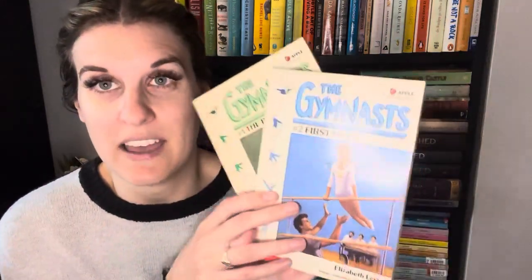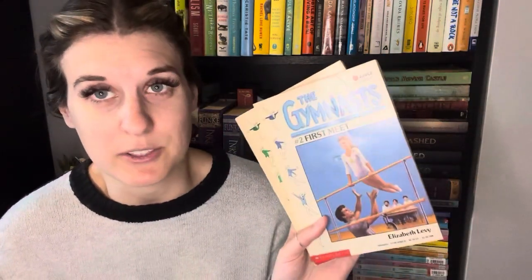All right, and the second to last set of books that I'm going to show you guys is, again, two books that I read very long time ago, and that is the Gymnast series by Elizabeth Levy. I read these, again, I think in elementary school, about a group of girls that go through gymnast class. I just remember really enjoying them. I think these are from like the 80s. Like, they're old books, like really old. Yeah, 1988. So, you know, it's probably gonna be a bit dated, but I think I'll still enjoy them.